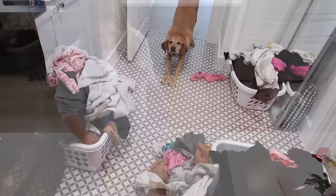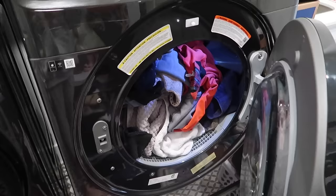Amount of laundry that I have to fold. Let's tackle this.